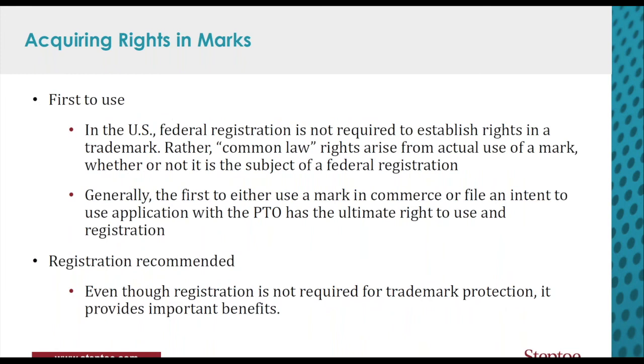So how do you acquire rights in trademarks? Assuming that a trademark qualifies for protection, the rights to a trademark can typically be acquired in one of two ways. One is by being the first to use the mark in commerce, and or two, you can register the mark with the U.S. Patent and Trademark Office. If you don't register your mark, you get common law rights from the actual use of the mark, even if you don't register it.